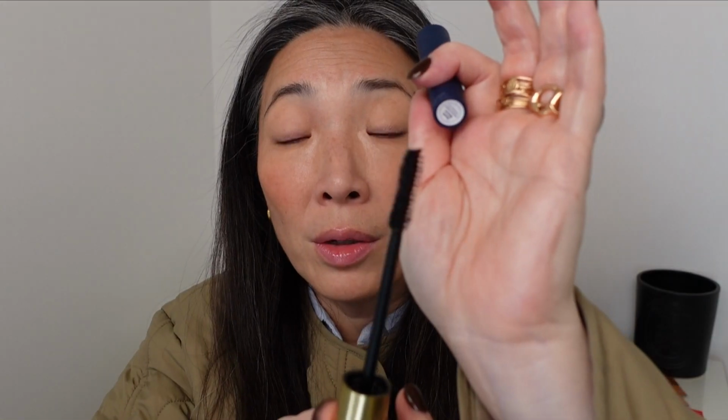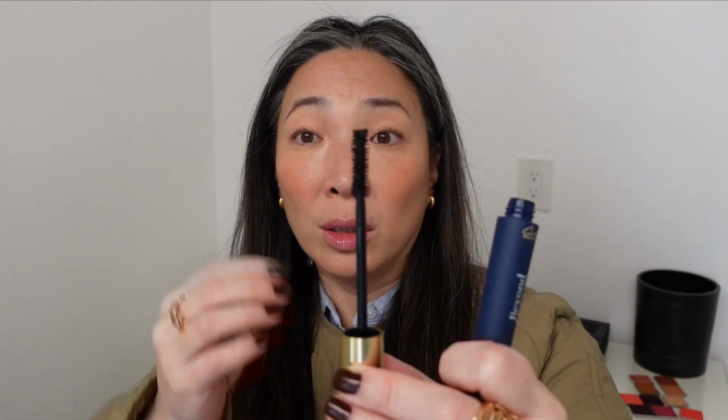Well, yes. Here is the wand. Pretty average, not too big, not too small. It's actually a little bit on the bigger side, at least for me. The formula is not entirely wet, but it's a little bit on the wetter side from what I'm used to. But it's nice. Does a nice job as a mascara. We'll have to see if it actually helps my lashes grow. I'll have to use this for a while. Nice though, I like the way it makes my lashes look.